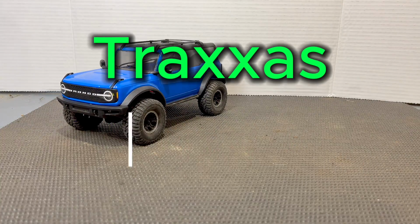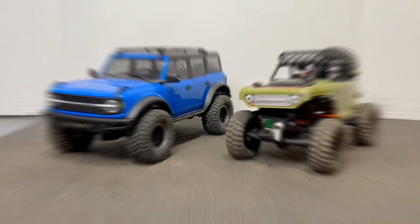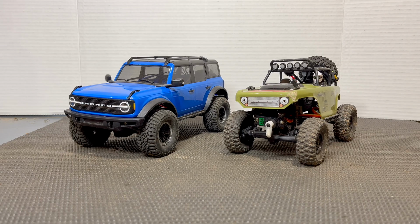This is my Traxxas TRX4m Bronco, and this is my Axial SCX24 Deadbolt. And today we're going to find out which one of these little trucks performs better on an actual micro crawler course, and hopefully help you decide which truck you want to buy.